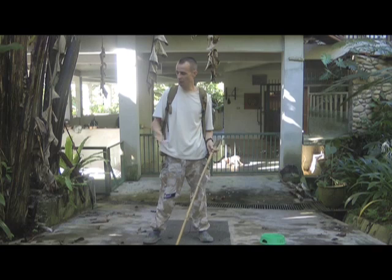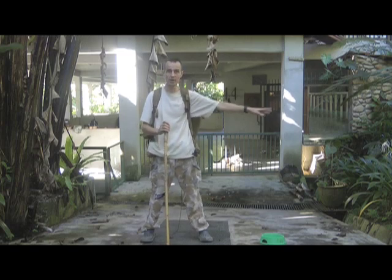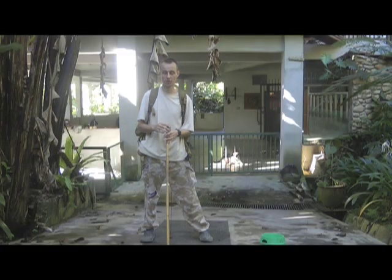So, yeah, you can test it. You go in, and if you get halfway across and think, whoa, this is way too hairy and it's deeper over there, go back to the shore and think again. Go up river or down river and look for a better place to cross.